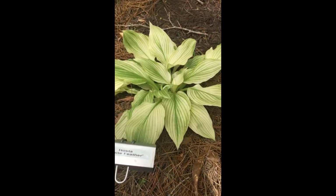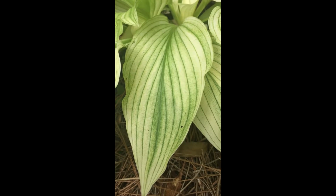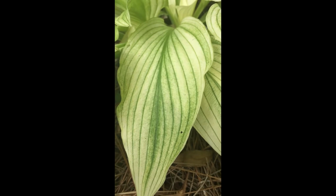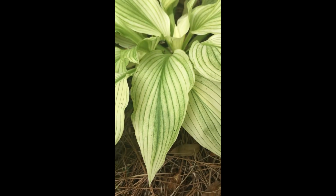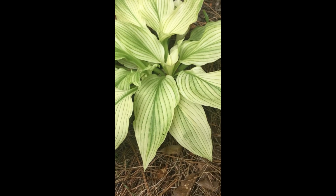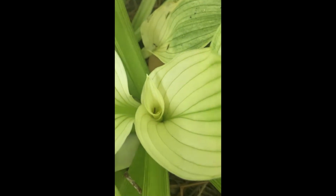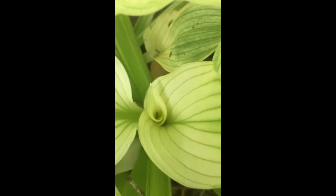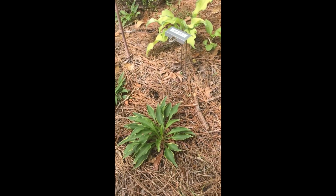So White Feather, let me get a little closer in so you can see how blonde that leaf is, and then the veins are a nice dark green. As the seasons progress, this will darken up more to a little bit more of a chartreuse green. And when it first comes out, it's literally white. You can see that, zero in here, that bud right in the middle here, and it's completely white. Fascinating, isn't it?